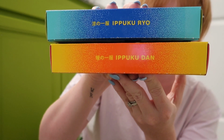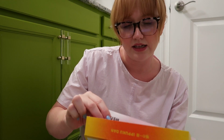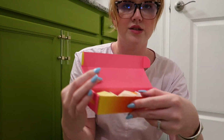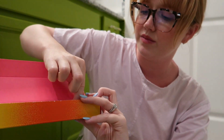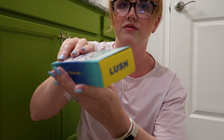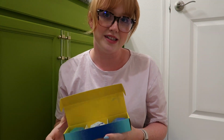So these are the names of the boxes. And then inside they have a little packet or a little sheet that explains the ingredients of each one, which I thought was really cool. And then this is what they look like inside. So really cute and small, but they smell so good. So this is the pink box, and then we also have the blue box, which also smells so good. But yeah, that's what I picked up from Lush.